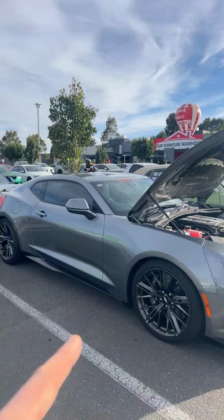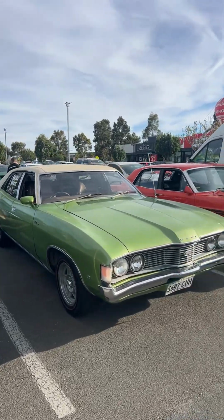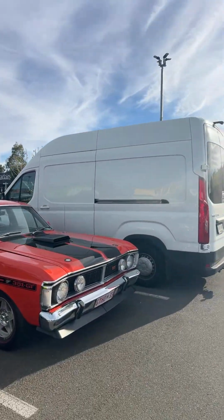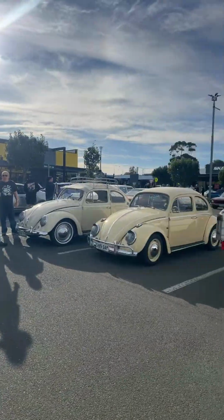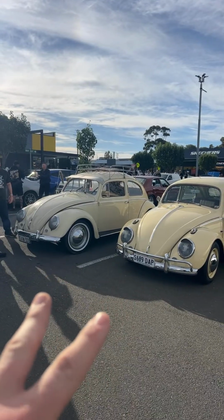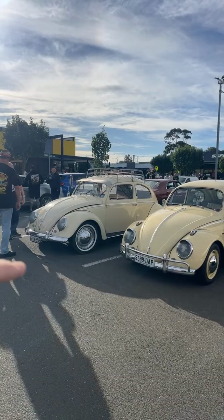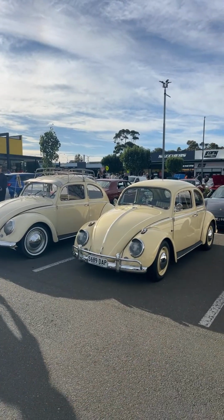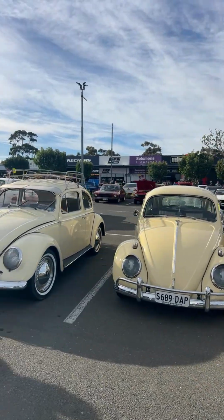My mates at PowerTech Tuning brought this one down. This is what I love about Cars and Coffee. There's so many different, hands are full, man. So many different types of horsepower. And I love how you can get two of the same cars, but they're modified in different ways. So look at this one. It's got the roof rack on it. It's got the visor, and this one doesn't. And the wheels are different, same color, same, but different.